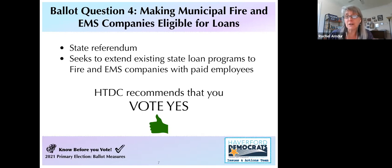Keep the governor the power to do the emergency legislation. Vote yes for our race and ethnicity diversity, and vote yes to give EMS and fire ability to borrow money to get better equipment. Great.